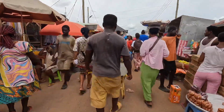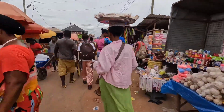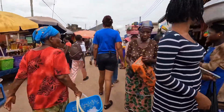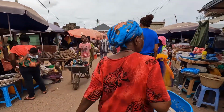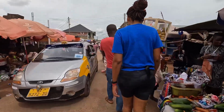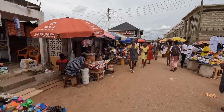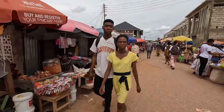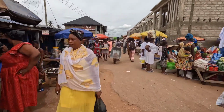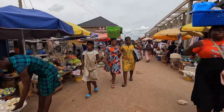So we were told that the art of head carrying is deeply ingrained in the traditions of Ghana. It's a part of their cultural identity, and it's a symbol of their resilience and resourcefulness. Because sometimes you can see the women carrying a basket on their head, and at the same time they have the baby on their back and they have something else in their hand. So it's truly a part of being resourceful.